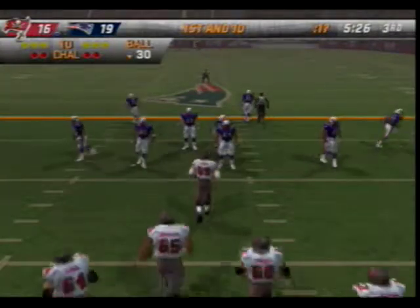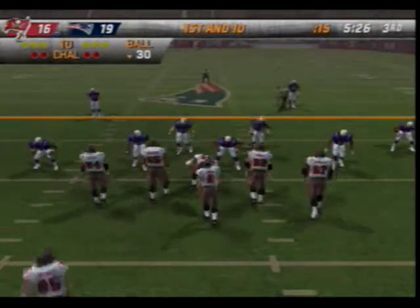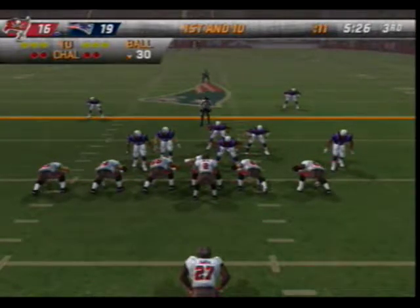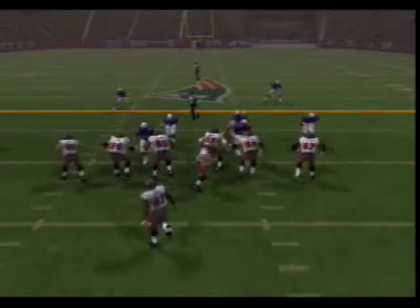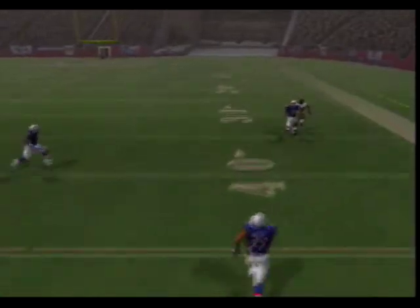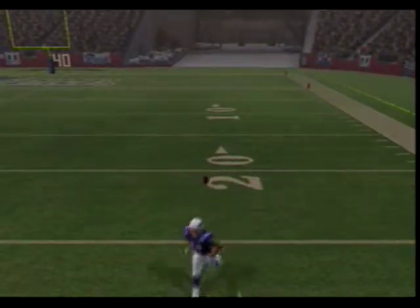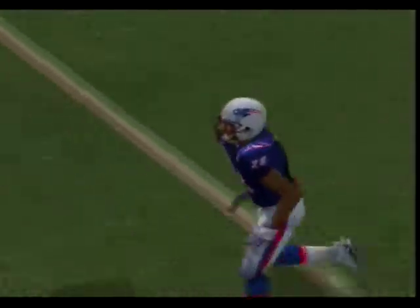Ball on their own 30. Will start the drive at the 30-yard line. First and 10. Here we go. Go low. Deep throw. Knocked away. He read the single coverage and went for it all on first down.